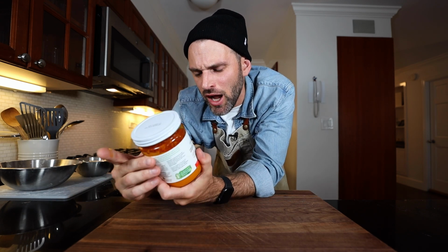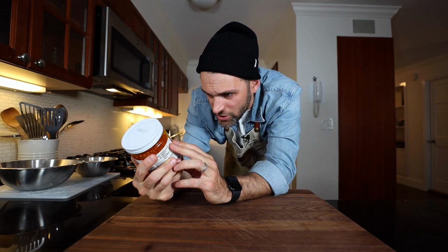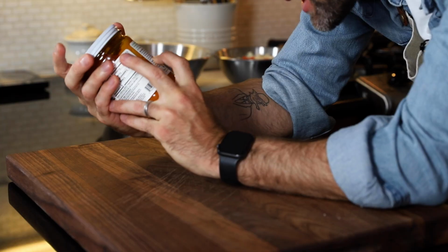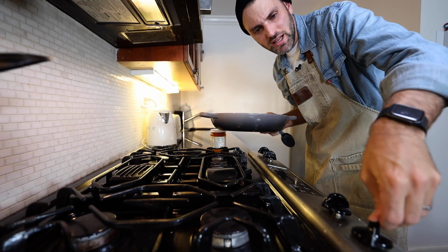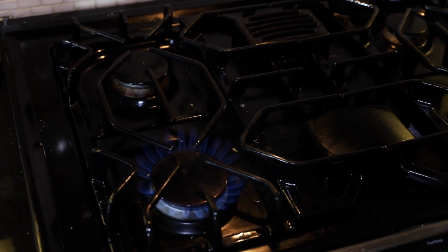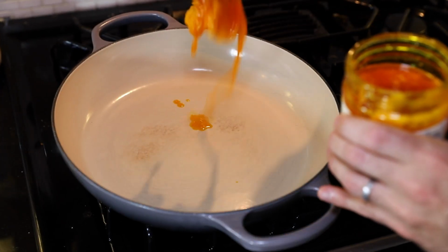There's a lot to be said about this stuff. I just want to make sure that when I'm buying it, I'm buying responsibly. Nativa, they claim to be doing a good job with this stuff. It does say habitat friendly. No habitat is harmed. Fingers crossed. Come on, baby, light my fire. This on medium heat. I'm gonna use my favorite pan today. 1/4 cup of red palm oil.